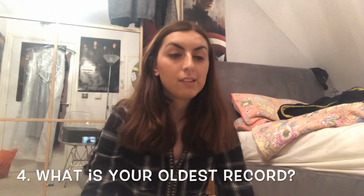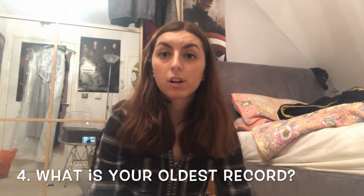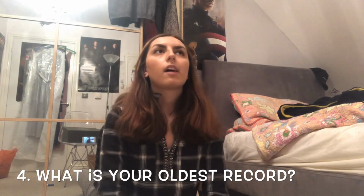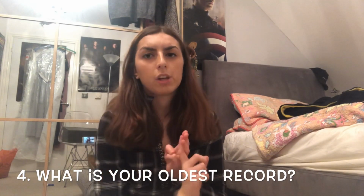So I think it is an original copy of the album. It was the first album my mum received, so I think that it's got to be the oldest record in my collection because now I have it. So I'm going to say yes, it's either Goodbye Yellow Brick Road, Hey Jude, The Beatles Again, or the 7-inch Without You single by Harry Nilsson.